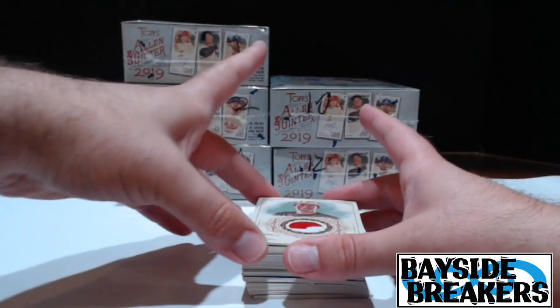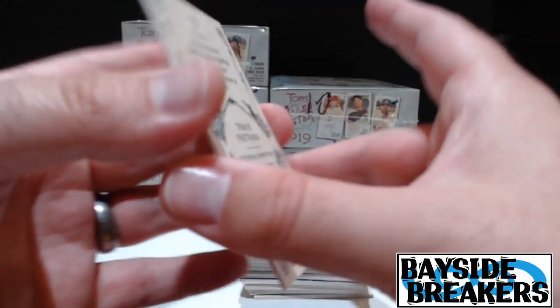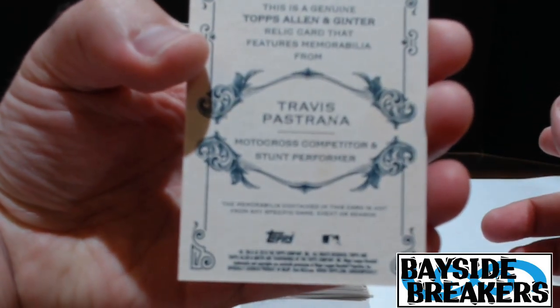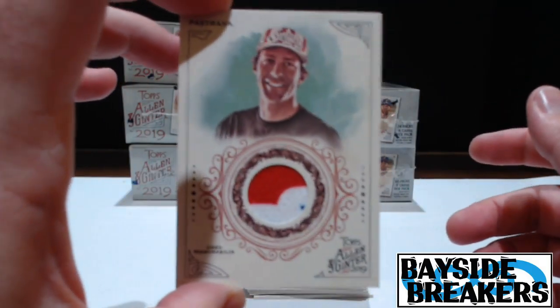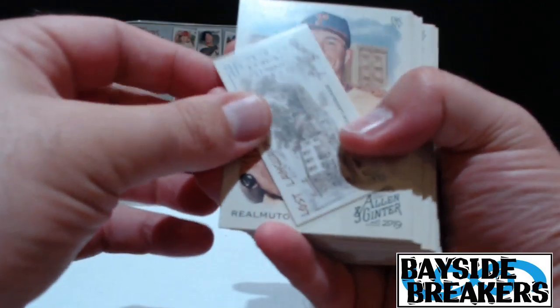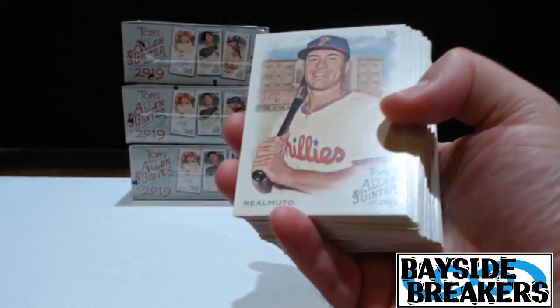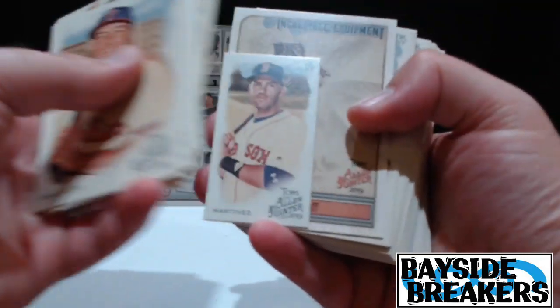We got a memorabilia card here of Mr. Travis Pastrana for the Nuns. Travis Pastrana, memorabilia from his motocross. Nice hit there for the Nuns with the Travis Pastrana. I think those do not have any parallels. The non-players.